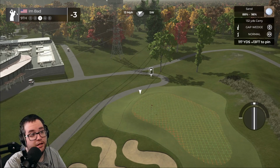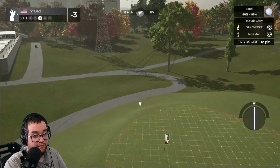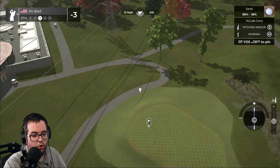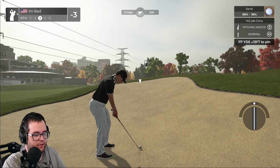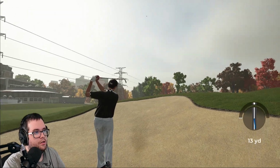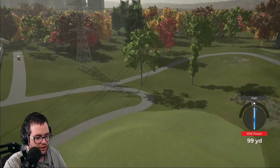We also have NBA coming out in September. F1 Manager, I'm going to be doing some content for, which I'm actually really excited for. So that's going to be fun. And hopefully, sometime within the next decade, we get a new golf game. That'd be great, too. It's going to be a fun end of the year. That's what I'm trying to say here. It's going to be a lot of fun.